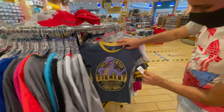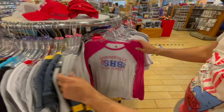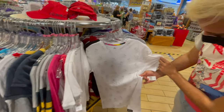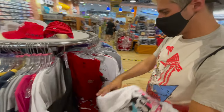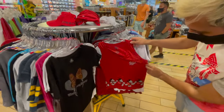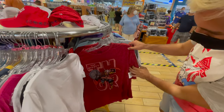Okay, so we have Figment. Since 1983, it's $12.99. Okay, we saw this earlier. We saw these earlier. This Mulan shirt is $9.99. This is really cute, Mickey, $12.99. I might get this one. Yeah, that is cute. I'll hold on to it. I'll put it up here in case. So this is a sequined Minnie Mouse, $12.99. This is a Mickey Mouse tank top, $12.99.